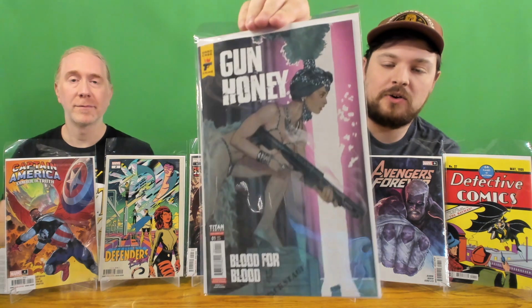So it's kind of a chase story, and if you like your crime stuff very mature, that is what this is. Great art, great covers for this. So this is the Adam Hughes A cover. We have this art germ one that we can't stop talking about.